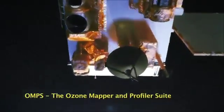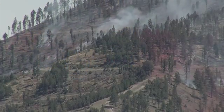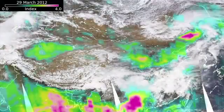The images that I made basically came from a new instrument that's on the Suomi NPP satellite called OMPS. OMPS's main mission is to measure ozone, but one of the other neat things it can do is detect smoke and dust. What you're looking at in the images is something called the aerosol index.